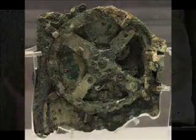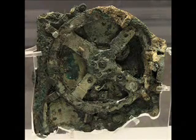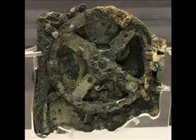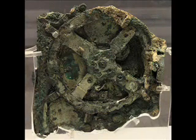I am looking here at Max, a really interesting photograph and drawing of a calculator that was embedded apparently in some crustacean or rock, and they x-rayed it. And there are gears throughout this rock. What do you think that was? Was that a watch of some sort?